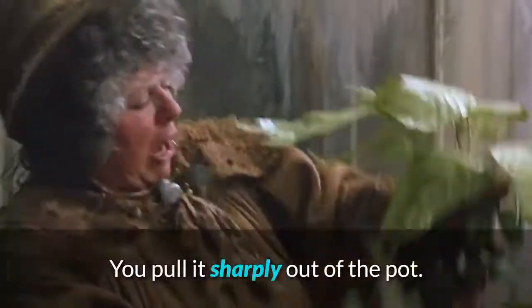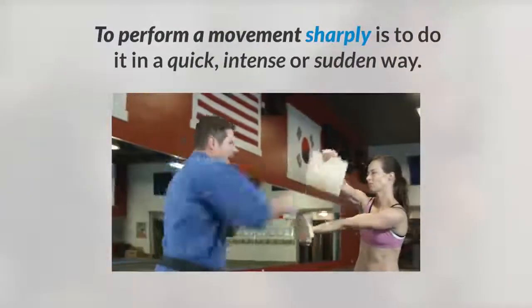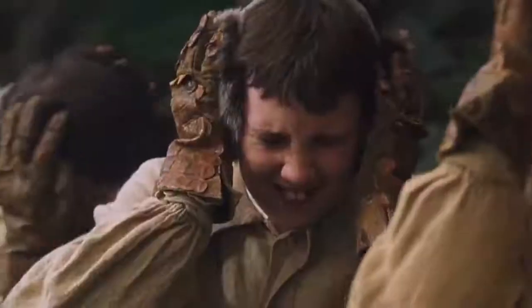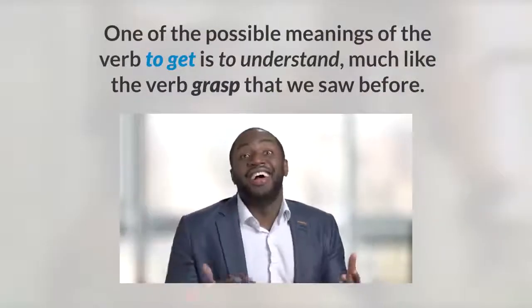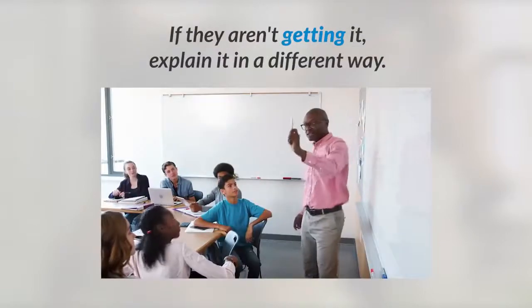You pull it sharply up out of the pot. To perform a movement sharply is to do it in a quick, intense, or sudden way. Got it? And one of the possible meanings of the verb to get is to understand, much like the verb grasp that we saw before. Example: if they aren't getting it, explain it in a different way.